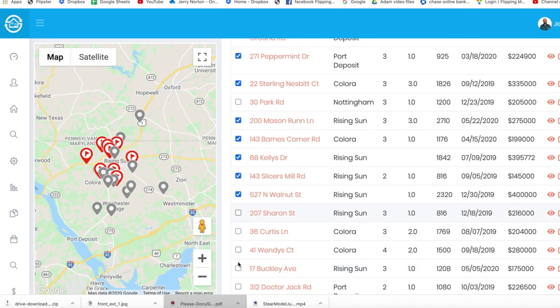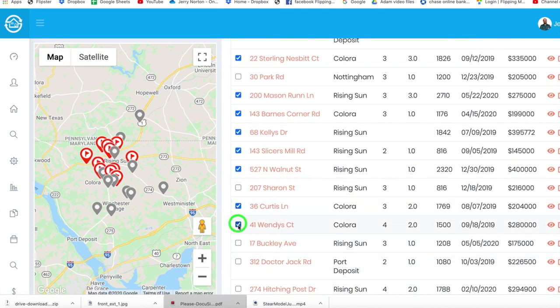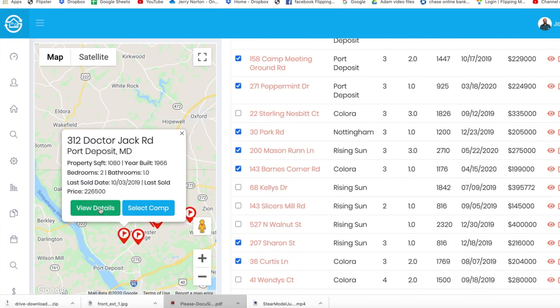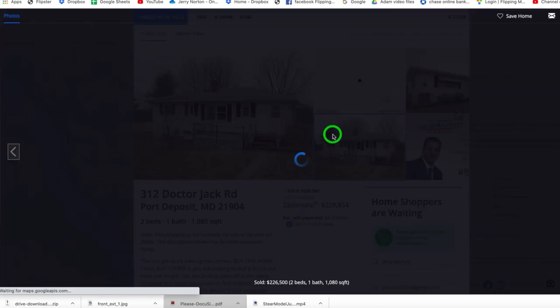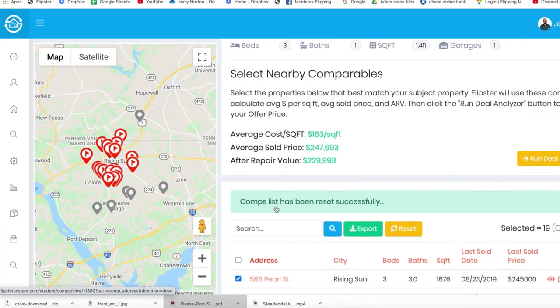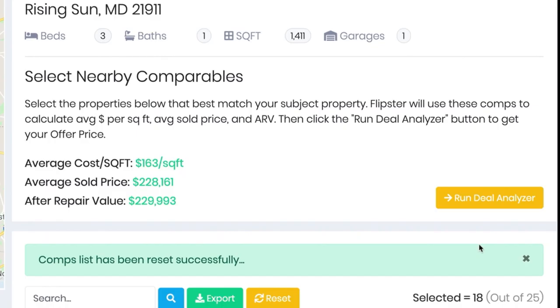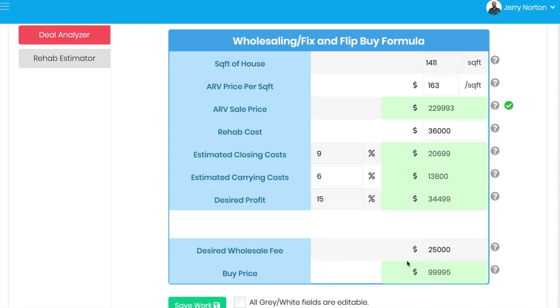In a few minutes, I'm able to handpick the most relevant comps that are similar to my deal. Now, to make sure it's a good comp, I can look at each one for further info. As I select the best comps for my deal, Flipster automatically updates my ARV for me. On this deal, the ARV is $230,000. Next, I click Run Deal Analyzer, and it puts all of the numbers together for me.